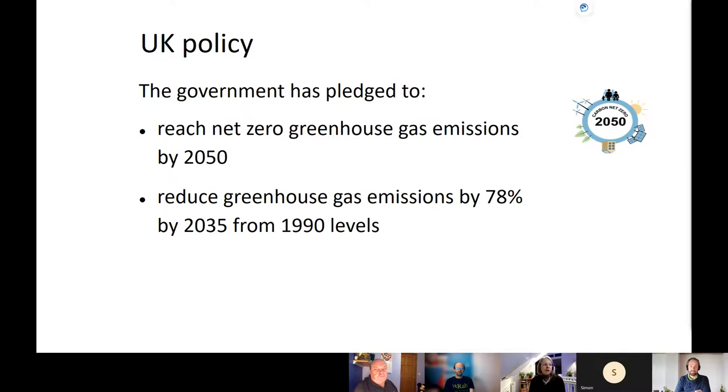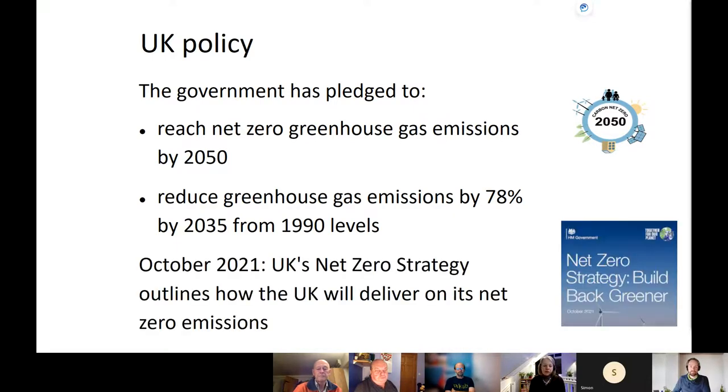And reduce greenhouse gas emissions by 78% by 2035, and that's of 1990 levels. And last October, they brought out the net zero strategy, and that outlines how the UK will deliver on its net zero emissions, and it's called Build Back Greener. Through that, they're hoping there'll be a green industrial revolution, with investment and lots of jobs associated with that.